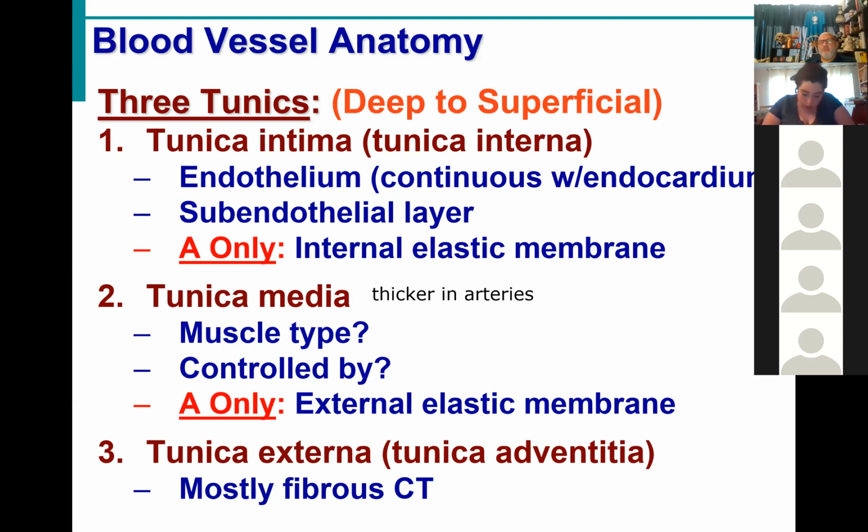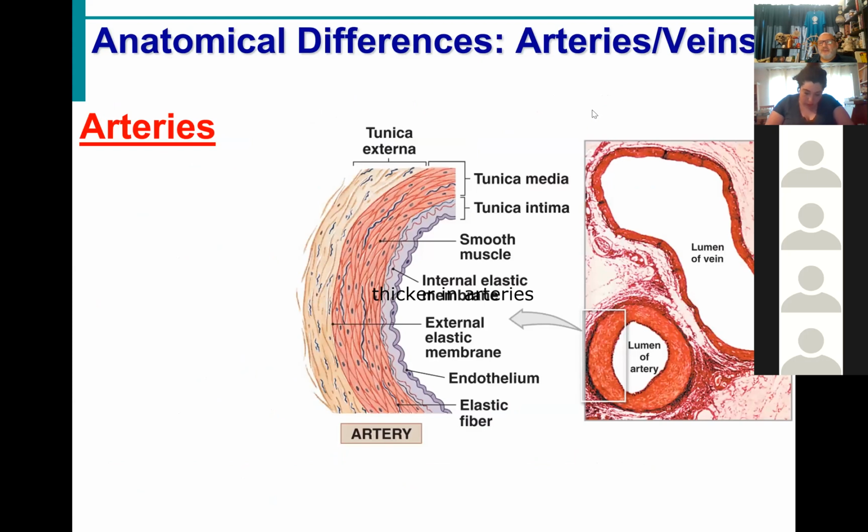We've done it with my ugly pictures. We've done it with the pretty words, but let's actually look at the pictures from your textbook. Here we have their illustration of what this looks like. And we can actually see, granted, a low magnification light microscopy, but the one nice thing about it is we can see all of the artery and all of the vein. And notice there are two things that should jump out at you right away as you look at this.